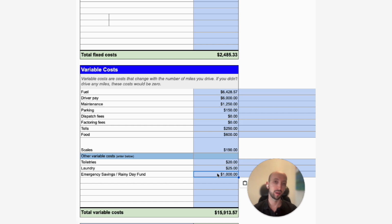This way I can cover things in case my truck breaks down, there's some unexpected maintenance. This is the type of stuff that keeps my company surviving when the rates are low, or if I can't work because I got injured or whatever. I don't want to go out of business just because I didn't plan for a down market or some emergency.